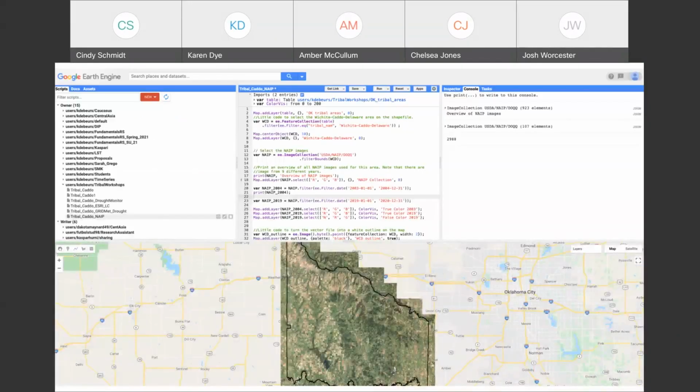This is what it looks like on my screen. Note that on the left side, you can see all my scripts. I've organized those scripts into different repositories for different projects and classes. The middle panel shows the code for the current presentation, and the console on the right prints information about the images I'm showing. The map at the bottom is the same map as I showed in the previous image.